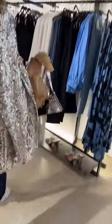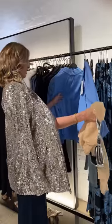Okay, let's keep going. So, let's go over here. I'm always drawn to this colour blue. And I always get a nice blue shirt every season from Zara. And that could be my little blue shirt for the season.